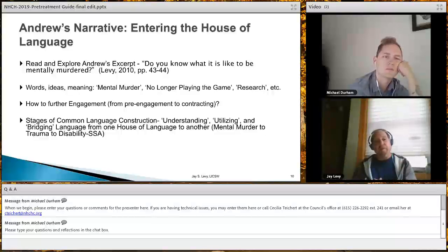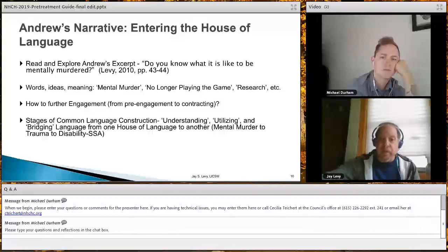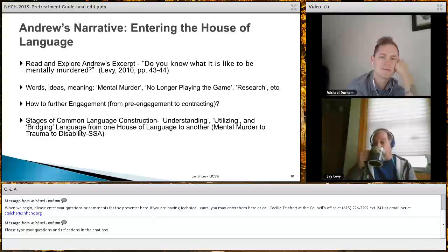And the question I want to ask the group here is, what would you do next? If you were there a week later and you were to engage more with Andrew, where would you start? We're trying to go from pre-engagement, to get that initial welcome communication, to eventually the contracting, where we can actually work on some goals together. So what would be your next move in terms of strategy as an outreach worker? Just give a moment for you to think about that, and then I'll let you know what I tried.